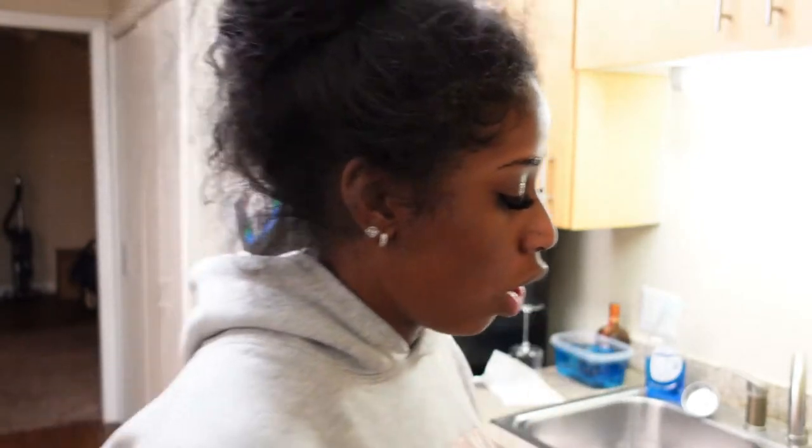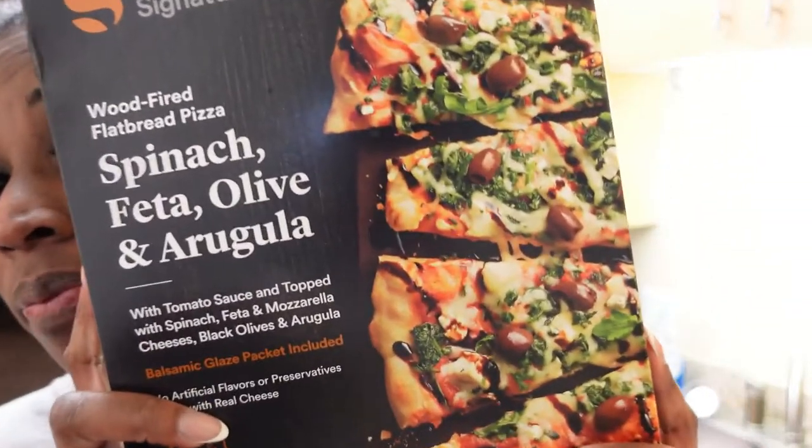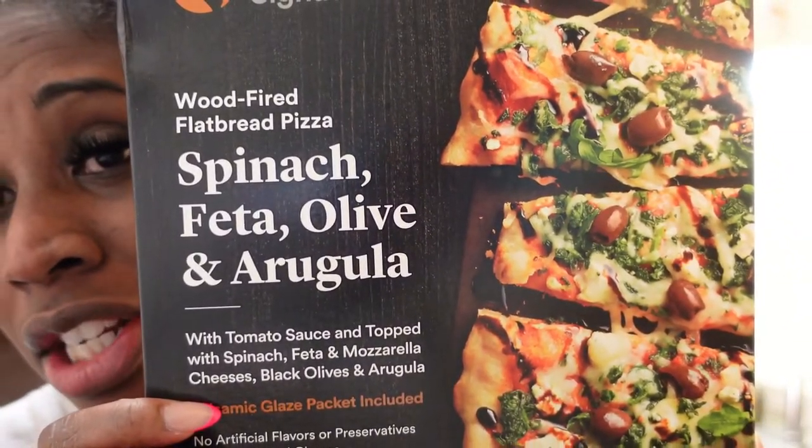But I just got back home because sis cannot function without food. So I made sure I picked up some food. I got this pizza from Target. It's a spinach, feta, olive, and arugula pizza. Oh, wow. I just realized it don't have chicken on it. That is disheartening. Oh, my God. Anyway, I usually get the chicken pesto pizza by the Good & Gather brand, but they didn't have it.